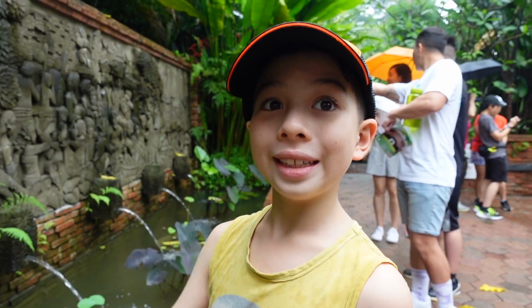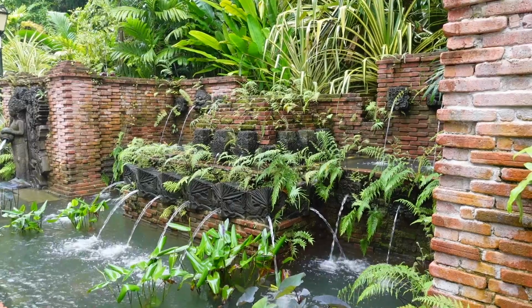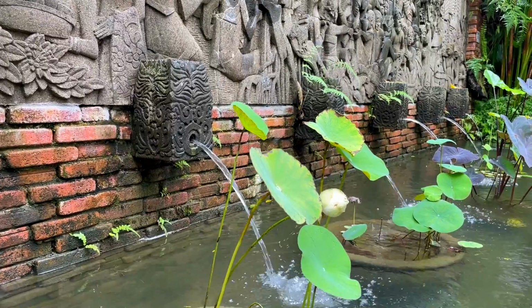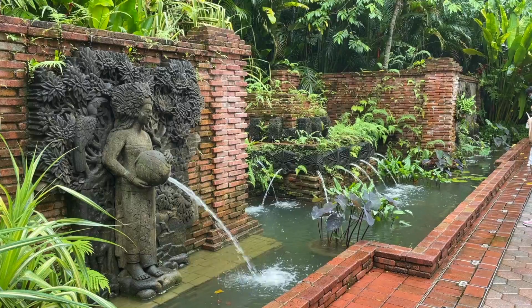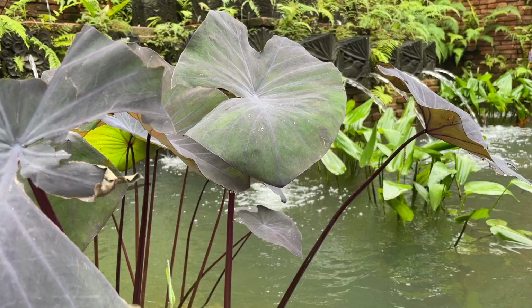I found some fishies. This place is absolutely stunning. I don't really believe that I've never been here before. I would love to be here on a day where it is really, really hot and sunny, but rainy even, it looks beautiful, so no complaints.